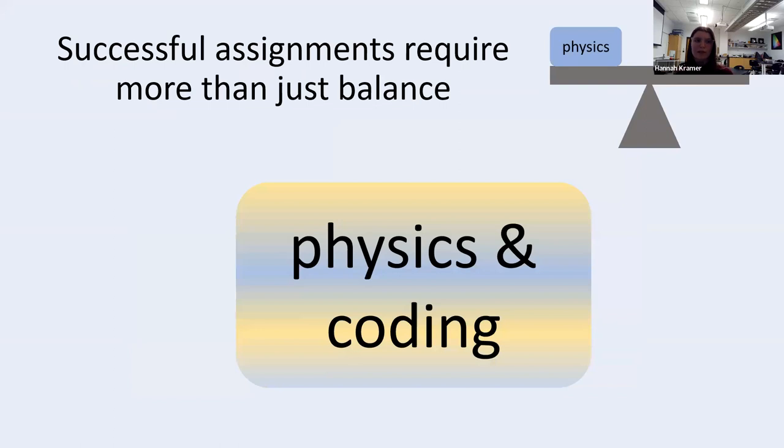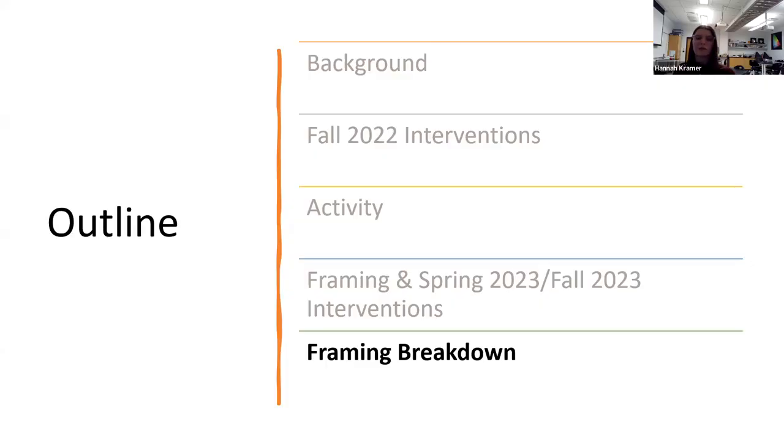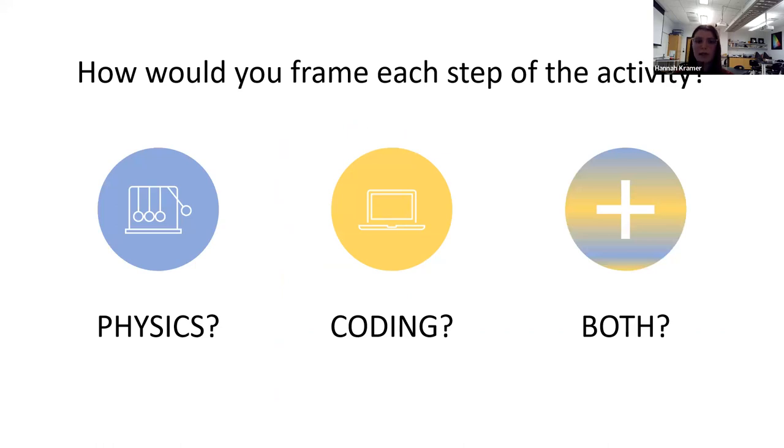And so as you can see, successful assignments require more than just balance between physics and coding. They also seem to require that synergy between the two frames. And so to move into just a little bit of framing breakdown of the activity you all participated in. So looking at the time, instead of having you all frame each step of the activity, I'm going to walk through how I had framed it and kind of explain my thought process behind them.